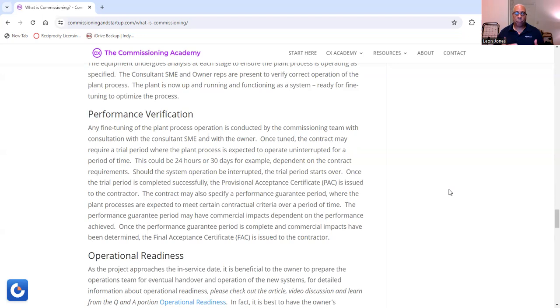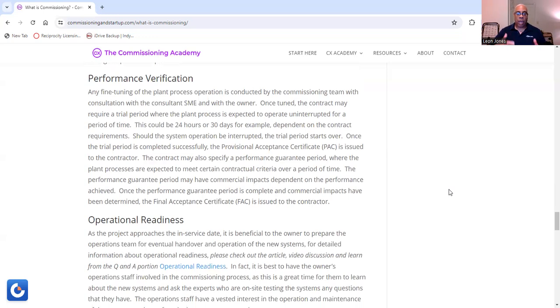Once the trial period is completed successfully, the PAC, which is the provisional acceptance certificate, is issued to the contractor. The contract may also specify a performance guarantee period where the plant processes are expected to meet certain contractual criteria over a period of time. A performance guarantee period may have commercial impacts depending on the performance that's been achieved. Once the performance guarantee period is complete and commercial impacts have been determined, the final acceptance certificate, known as the FAC, is issued to the contractor.